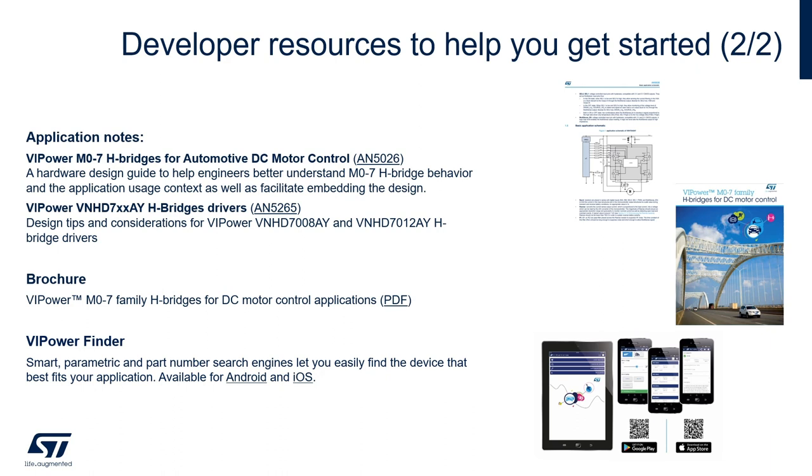Developers will also appreciate these tools: the two application notes on the standard H-bridges of the VNHD7 series, a comprehensive brochure, and finally the VIPower Finder. This is a brand new mobile app available for Android and iOS that lets you explore the ST VIPower product portfolio on your smartphone or tablet. It has many useful features like smart parametric search, access to main product specifications, online and offline consulting, adding selected products and datasheets to favorites, and the ability to share technical documentation via social media or email.